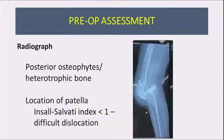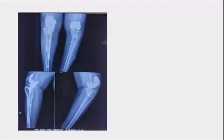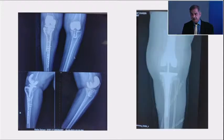Then, of course, the pre-operative assessment must include the radiograph, looking at the posterior osteophyte, heterotopic bone, and location of the patella, which will give you an idea about the exposure. It will also give you an idea about the zonal fixation. We know that there are 3 zones of fixation, and zone 1, which is the articular surface, is often compromised. So you have to rely on fixation in zone 2 and zone 3. You must have fixation at least in 2 zones, and in this kind of example where the metal layer had to be removed, we have to rely on the 2 zones of fixation.